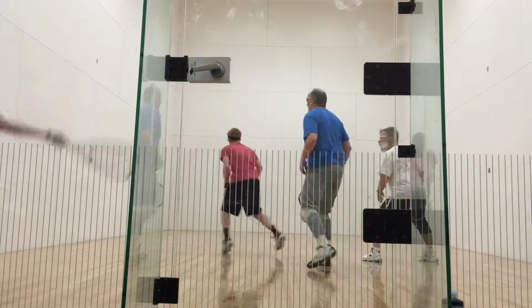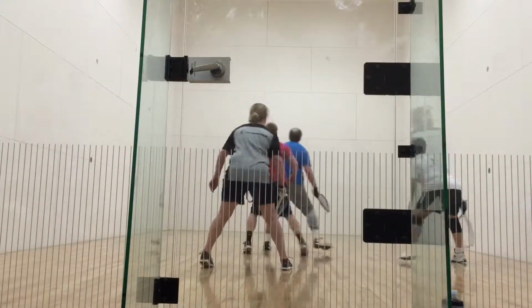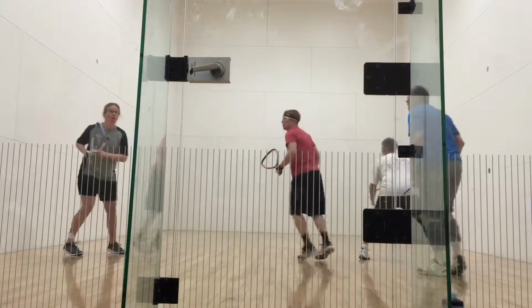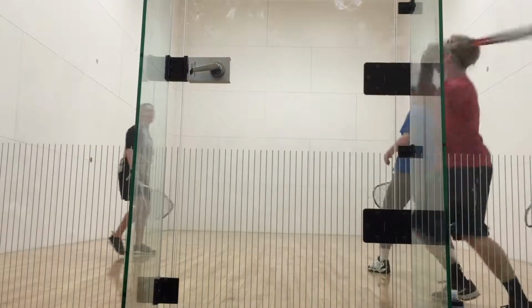Saunders back in the court. She's going to take this one. Leaves it up high. Backhand set up for Brian Knowles. Rally up front. Saunders again with a setup opportunity.